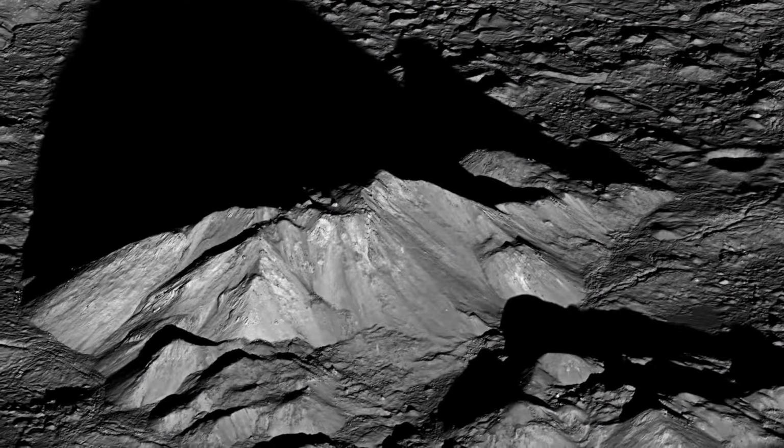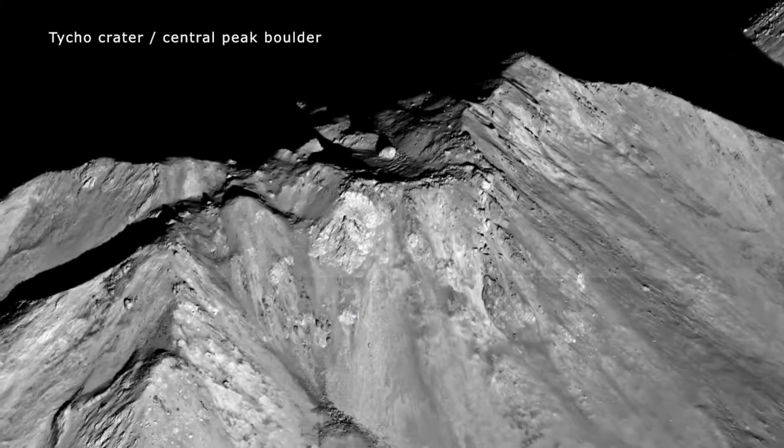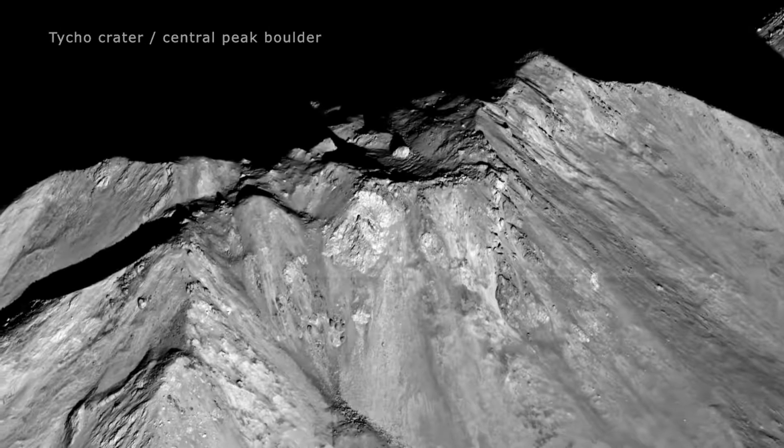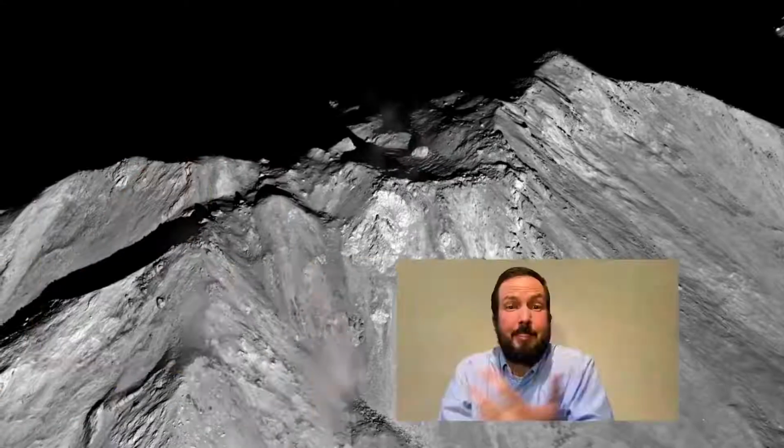This visual is one of our most popular. This is a picture of Tycho Crater and the famous Central Peak boulder, which is about 400 feet wide. Now that's longer than a football field. Whee! How in the world did that wind up there? Well, I have no idea. No, dadgummit.